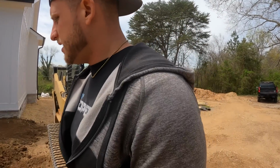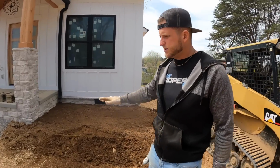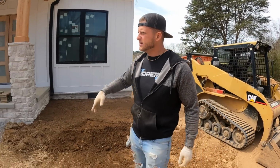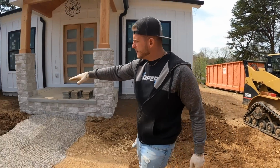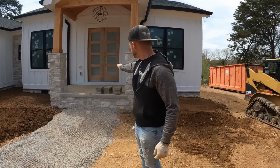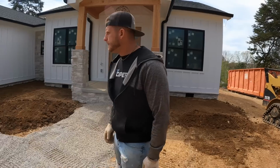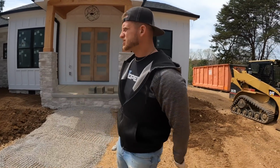But anyways, we are just looking at this situation right here. So I've got this kind of pushed down, got the topsoil coming down here, got the topsoil coming down there, and then this is going to be where my sidewalk's going to be. We're probably going to do about the, let's say, the width of the front door, just to give it like a nice beefiness right now. Got the driveway kind of touched up and everything like that.